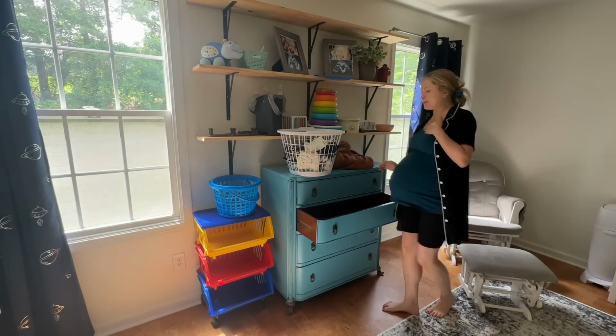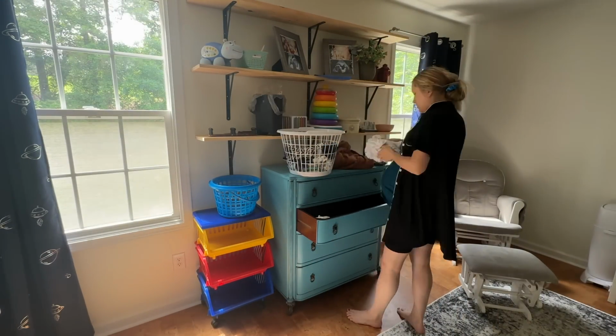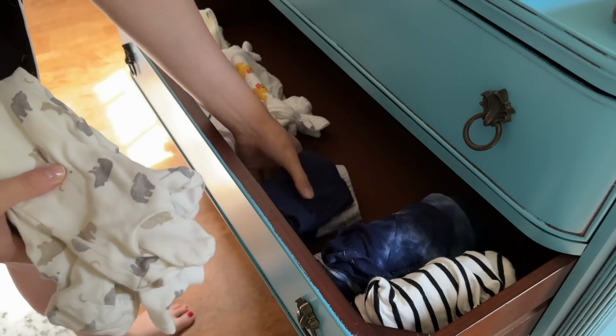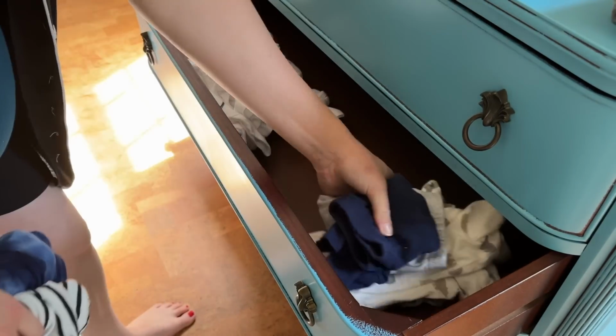I'm coming in just to throw some of the smallest clothes I possibly have. I have way more clothes starting from 6 months and 9 months, but not so much for the newborns. My other two babies were born quite big. I think we even skipped the newborn clothes with them right away.